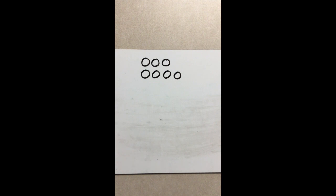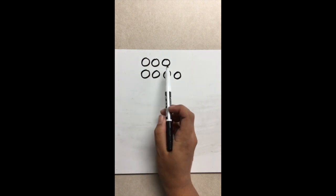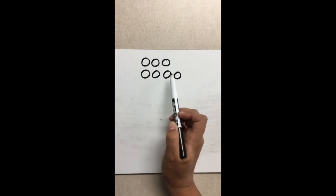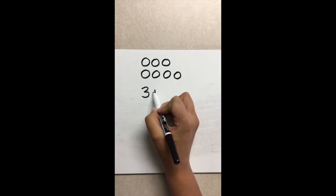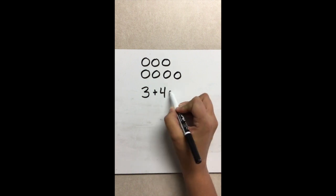Okay, so let's say first that I am looking at a picture. I see 3 circles on the top and 4 circles on the bottom. Now what you might be thinking is that you can set up your equation to match and solve it as 3 plus 4.